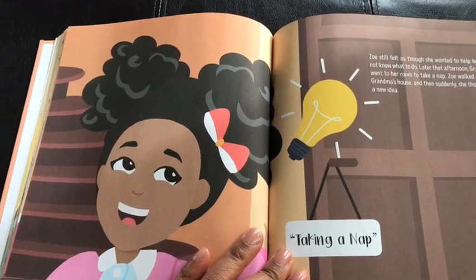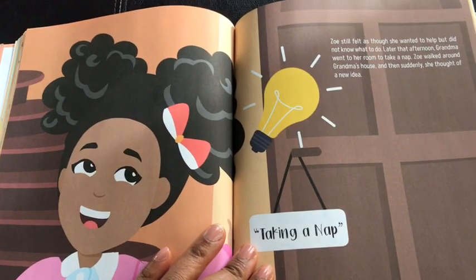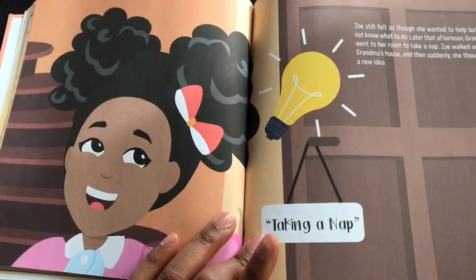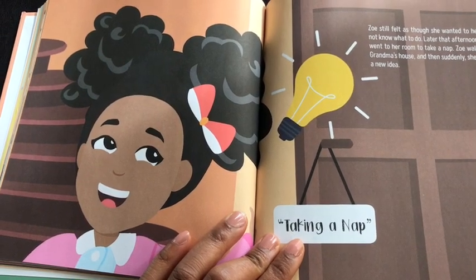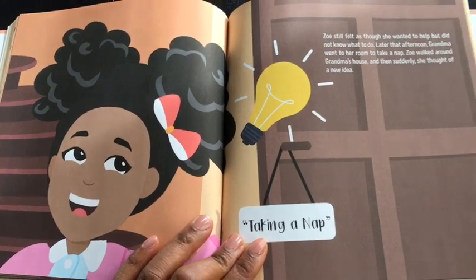Zoe still felt as though she wanted to help, but did not know what to do. Later that afternoon, Grandma went to her room to take a nap. Zoe walked around Grandma's house and then suddenly she thought of a new idea.